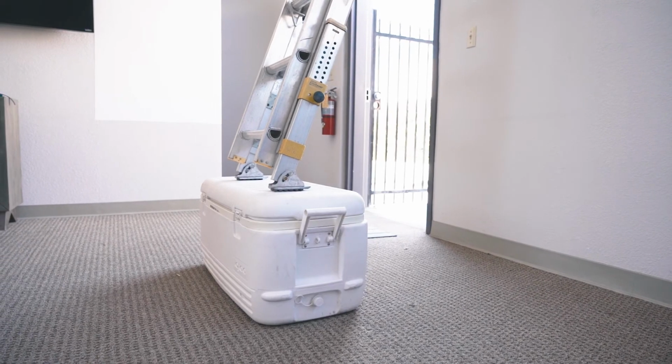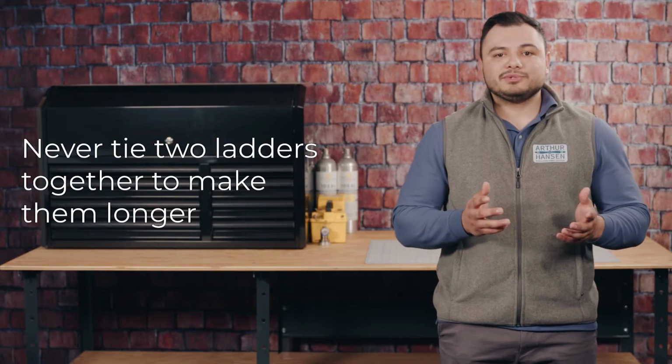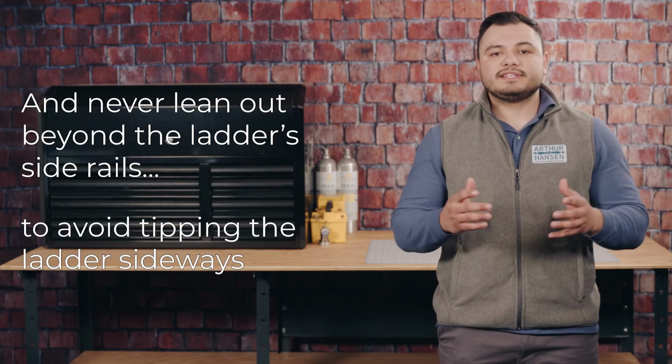Also, be sure to never place a ladder on tables, scaffolds, or other unstable bases such as soft ground. Never tie 2 ladders together to make them longer. Don't move or shift the ladder when extended or when a person or equipment is on the ladder. And never lean out beyond the ladder side rails to avoid tipping the ladder sideways.